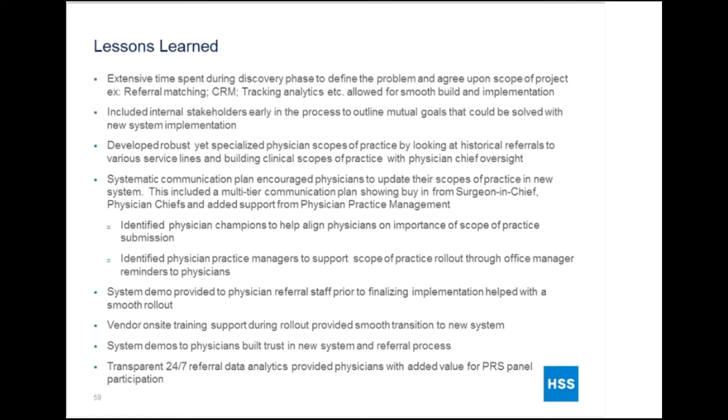It's very important to include internal stakeholders very early in the process, even before you're fully outlined with your goals, so that mutual goals can be considered when bringing on a platform that's going to affect multidisciplinary departments. And we wanted to make sure that everybody's goals were aligned.